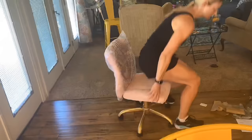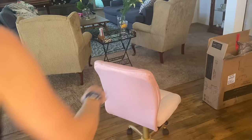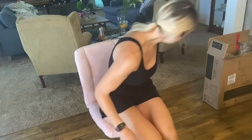Oh my gosh, you guys, I love it. It's so soft. It's like fuzzy. I'm excited.